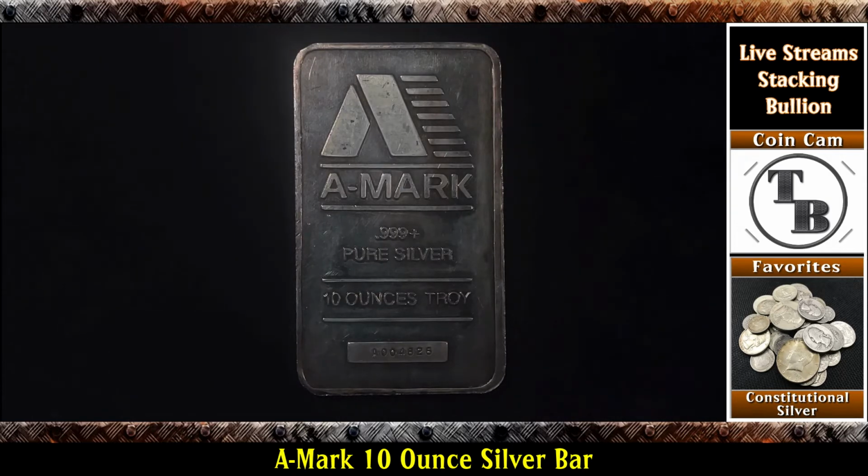But I saw this bar online. It was actually a pretty good price. Let's say about $20 less than I think it was going for on eBay. So I bid on it and was able to get it. So it was kind of cool.